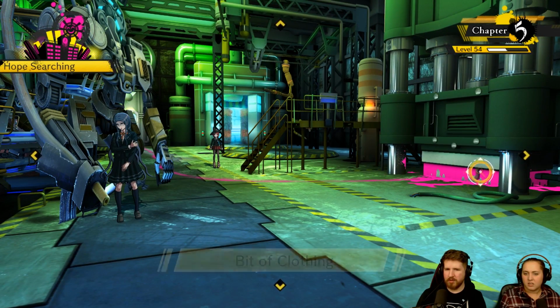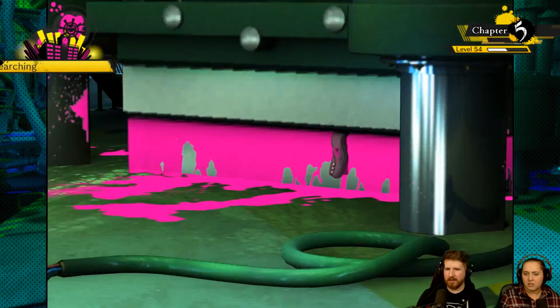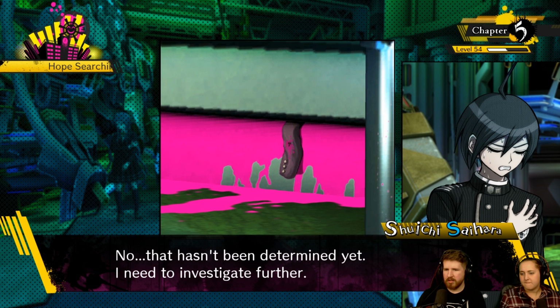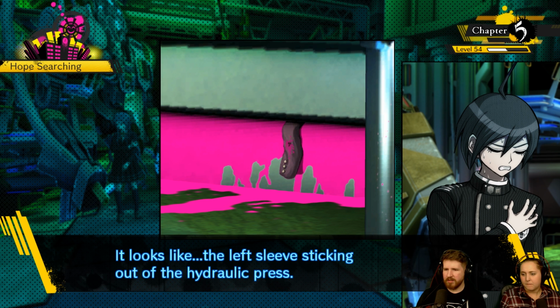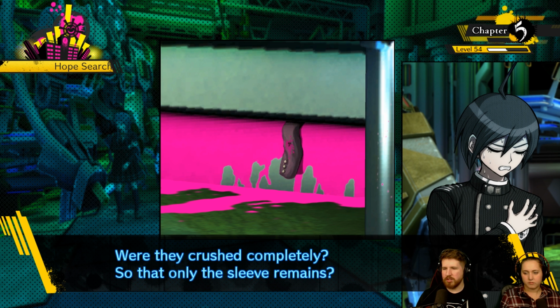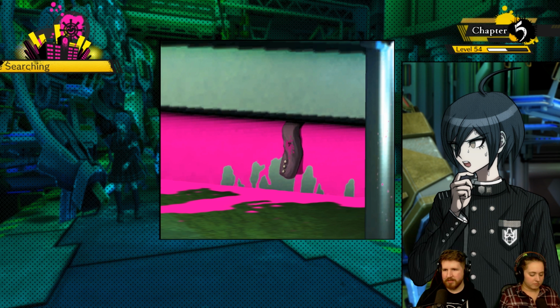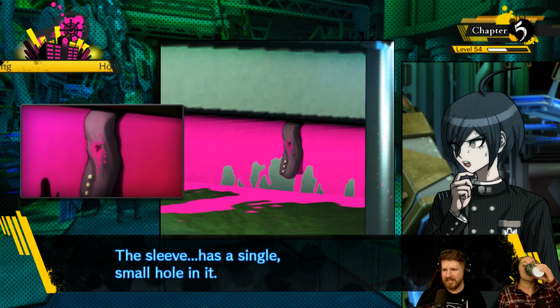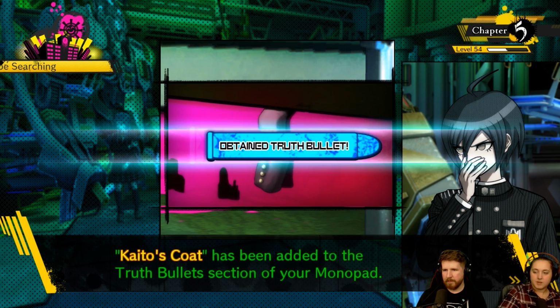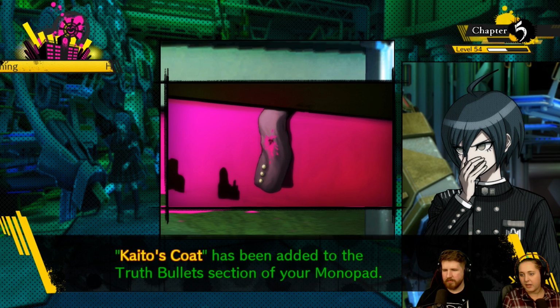Okay, I think I remember what you do. We look at the bit of clothing again. Because there's a hole. Yeah. I was looking at that earlier. It looks like the left sleeve sticking out of a hydraulic press. Only the sleeve is sticking out. No part of the victim's body is visible. Were they crushed completely so that only the sleeve remains? What's this? The sleeve has a single small hole in it. A hole in the sleeve. What could this be? Take a wild guess, Betty Boy.